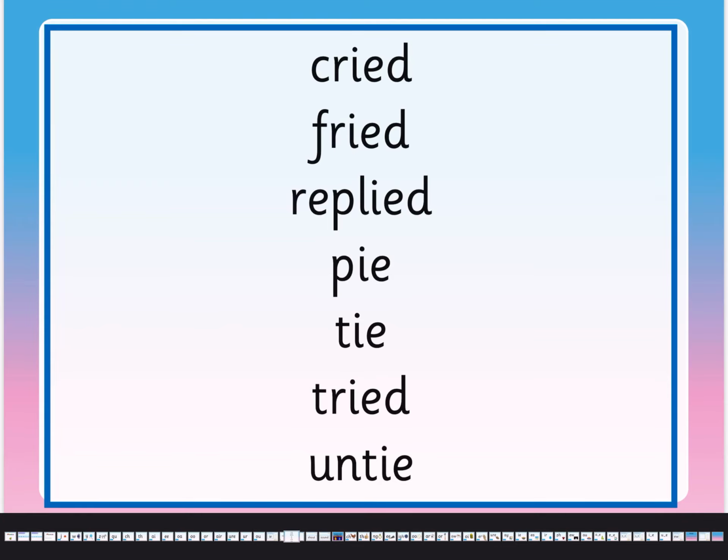Now I want you to choose two, or if you really want to challenge yourself, choose three. Choose two or three of the words on the board and I want you to make a silly sentence, okay? So it might be, my pie cried. Or it might be, my pie had a tie on. Have you ever seen a pie with a tie on before? No, I haven't. Just remember, make sure that your I words are spelt correctly. You've got capital letters and full stops and your sentence does make sense. Okay, so you've not missed any words out. If you want to use I words of your own, then obviously you are more than welcome to.